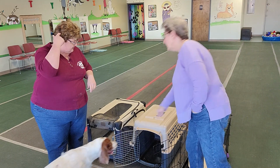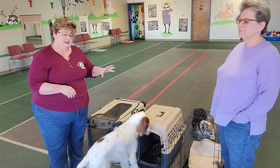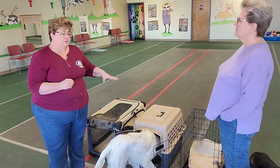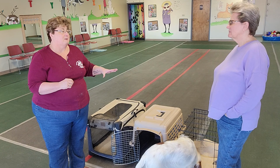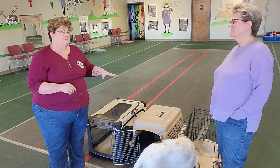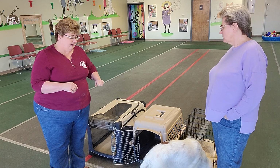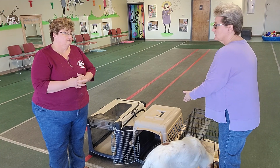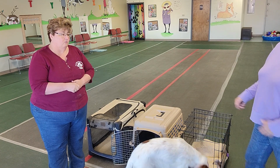You see these on airlines a lot. Yes, this is what they call an airline crate, and it is hard plastic, top and bottom. The pro for something like this is it is designed to withstand some impact. They also make high impact crates, which we don't have here for you to see. So would this be good, say if you're traveling in the car and you have a car accident, and is it going to protect your dog a little bit more? It will protect your dog probably a little bit more than a wire crate would.